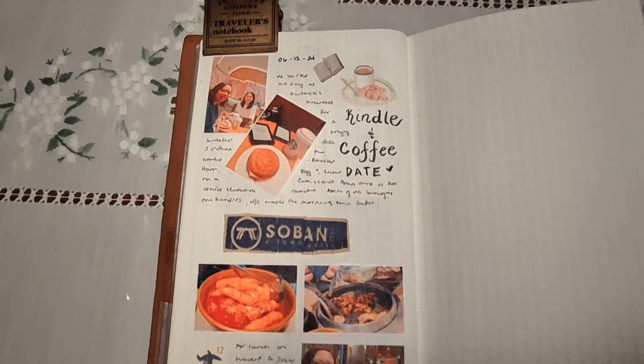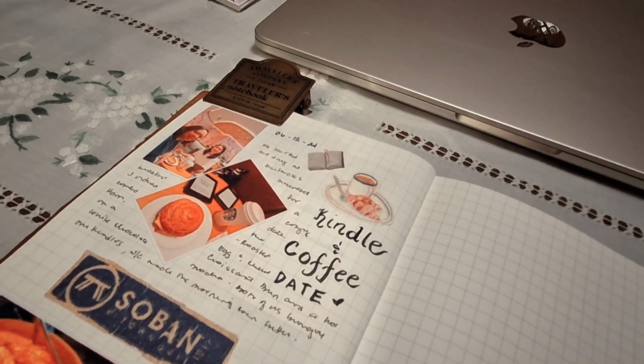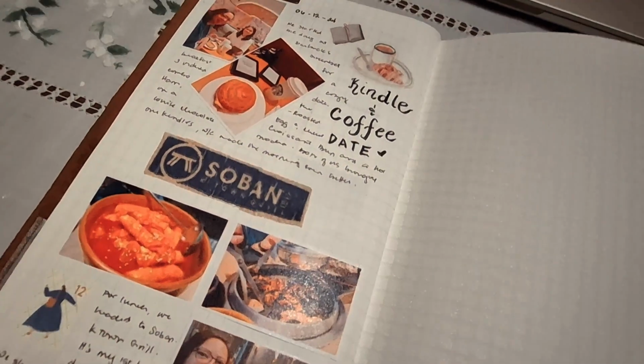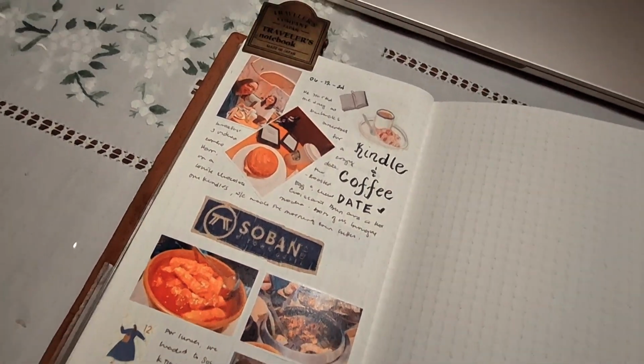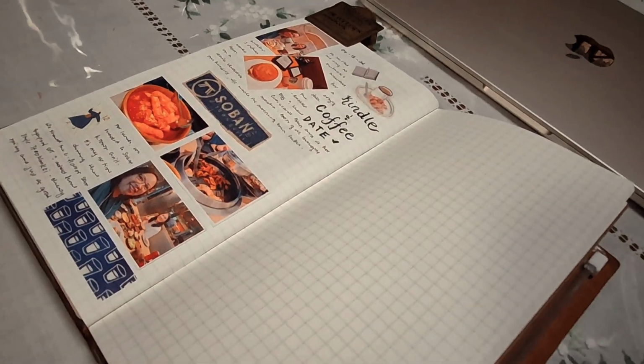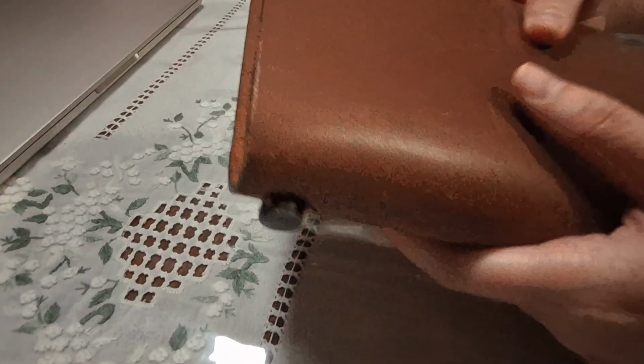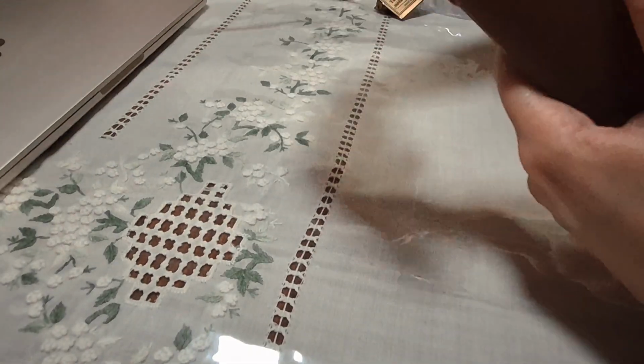And here's the finished spread. I love how it turned out, filled with photos, writing, ephemera, and meaningful details. It really captures a fun and cozy day spent with my dear friend. I hope this gave you some inspiration for your own journal. Remember, it doesn't have to be perfect, it just has to be you.